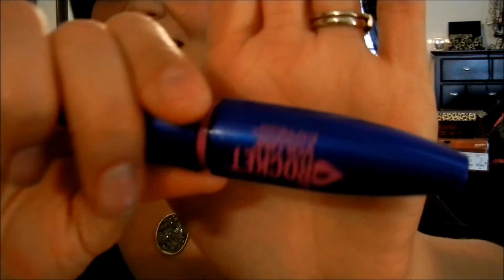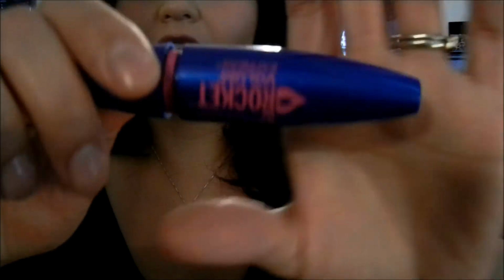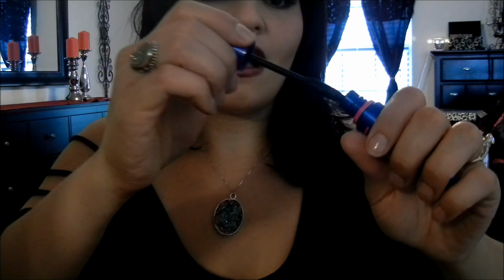Now, this one is kind of mixed for me. The Maybelline Rocket Volume, I like it, but it does tend to clump up if you put too much on. This has more of a silicone type brush, and it's really thick, which is what I like when I'm going out, or if I'm wearing false lashes, just to blend them together. But on the days that I really don't want to wear that much makeup, I won't use this.